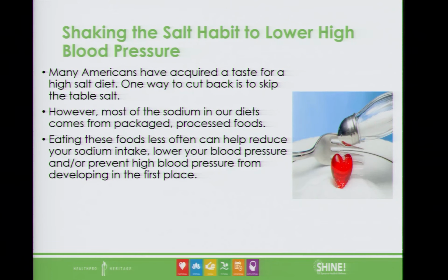I know, especially this time of the year, one of those quick, easy things that I will sometimes do for dinner is just a can of soup, right? But if you've ever looked at the sodium content in a can of soup, you probably fell over. It's a lot, but one good thing is they are offering lower sodium options.